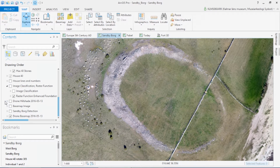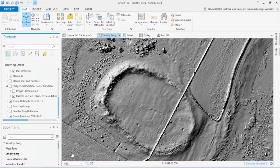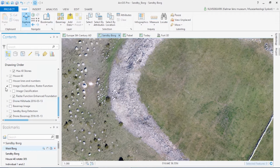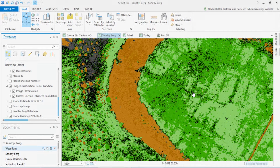It also adds the benefit of producing a high-resolution elevation surface, which is really important for understanding the site and the surrounding landscape. This level of detail, along with an unusually dry spring, allowed us to see traces of the house foundations. Using raster functions, we can create a stretch which enhances these foundations even more. We also did image classification, which highlights some of the foundations, the fort wall, and the defensive boulders in the west. So, with this analysis, we could easily determine the hidden outlines of the houses.